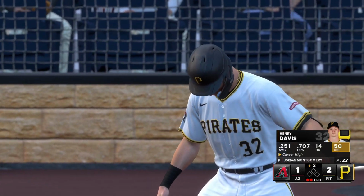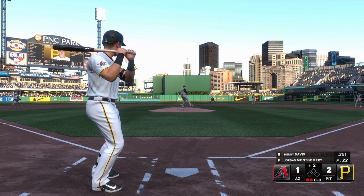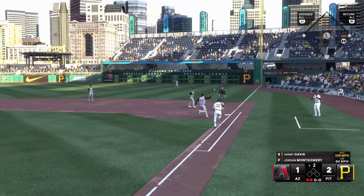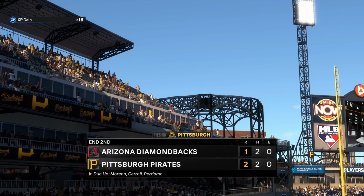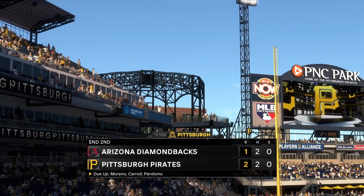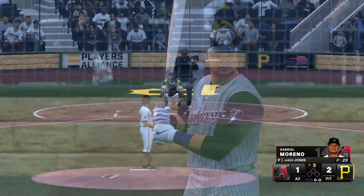And now the catcher comes up to him, Henry Davis. Throws to first in time. What a play, inning over. New inning getting started. Here's the catcher, Gabriel Moreno.